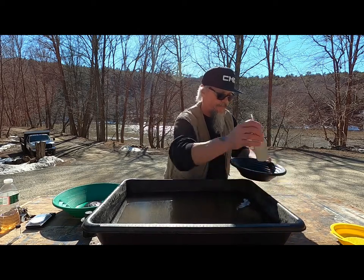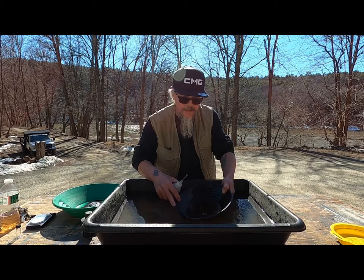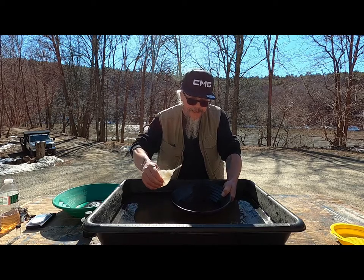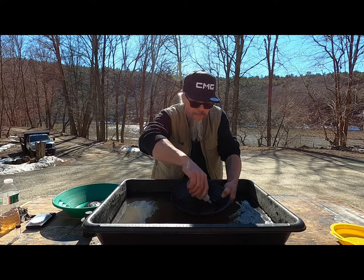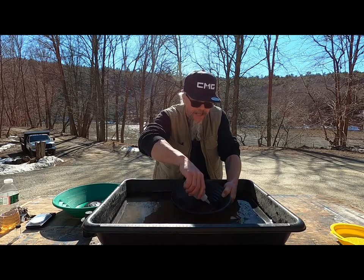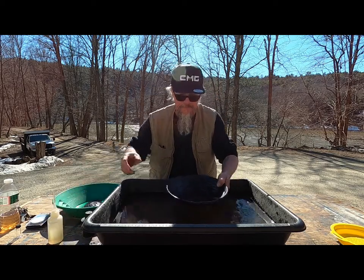Okay, we'll get a little more water in there. I'll start sniffing up some of it. Probably have to re-clean it up again. So I know I'm going to get black sands mixed in there, so I can't really see it in the black pan. But that's all right. We'll dump this in the green pan afterwards and separate the black sand from it.